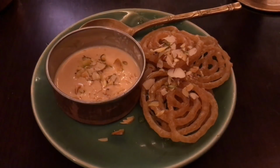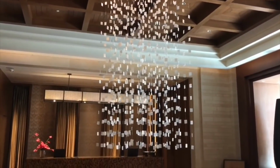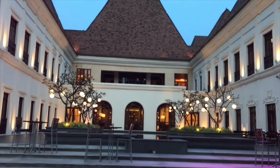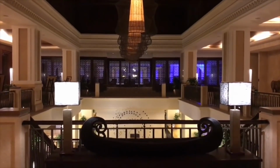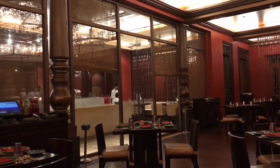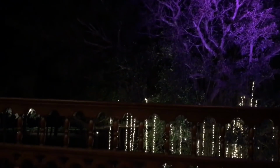Let's take a look at these desserts. This was at a Grand Hyatt in Goa. That's how the restaurant looks. The restaurant is on the first floor, and you get this amazing view at night.